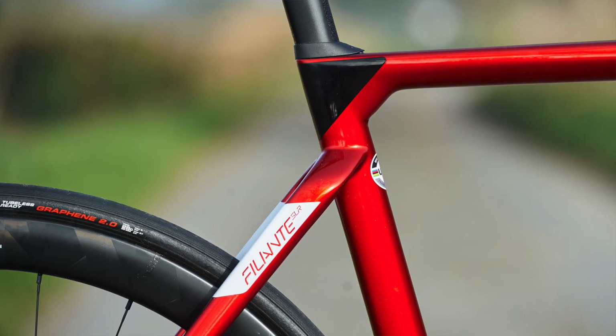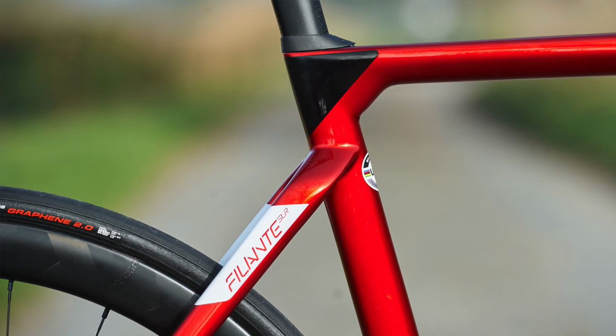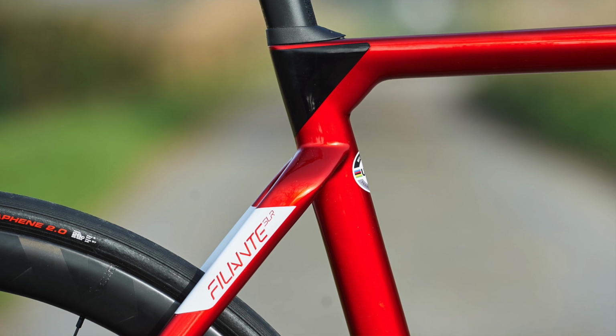The difference, according to WILIER, is what it has done with the cut-off at the rear of the tube. So WILIER has softened that cut. Rather than being totally squared off, the edges are more round. It's not a gentle curve back there, but it's not abrupt either. But what does this actually mean in the real world? Well, WILIER says that it makes the bike a bit more slippery in a wider range of wind directions, effectively.